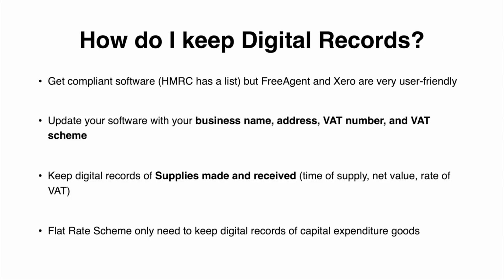I'll get into why I prefer software, but essentially you need to record the time of the supply, so like the tax point, the net value excluding VAT, and the rate of VAT that is on that supply. This stuff is actually really simple to keep track of in software, especially if you are doing it all through business bank accounts. You can just upload all of your business account transactions into these softwares and then simply explain the transactions going in and out. Yeah, it'll have the time of supply on there automatically. It'll have the VAT rates on there. So you just select the VAT rate applicable to the expense or the invoice and it'll do it for you.